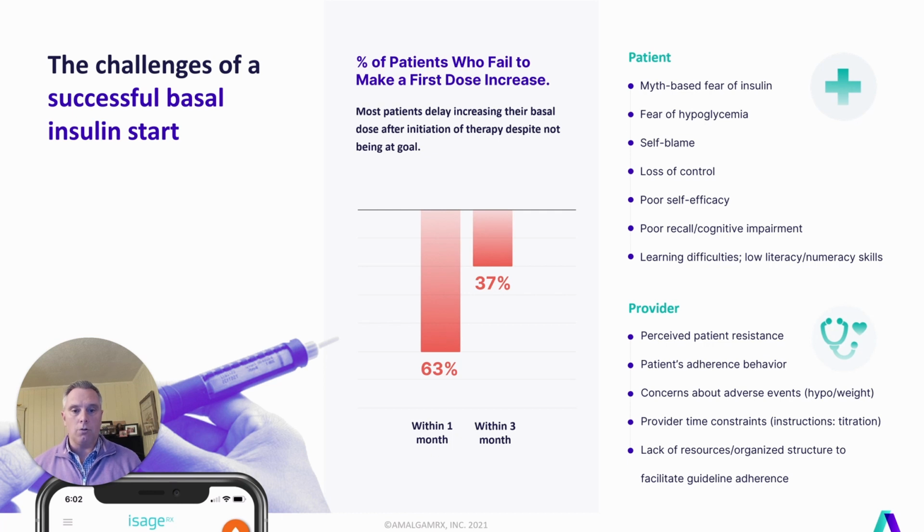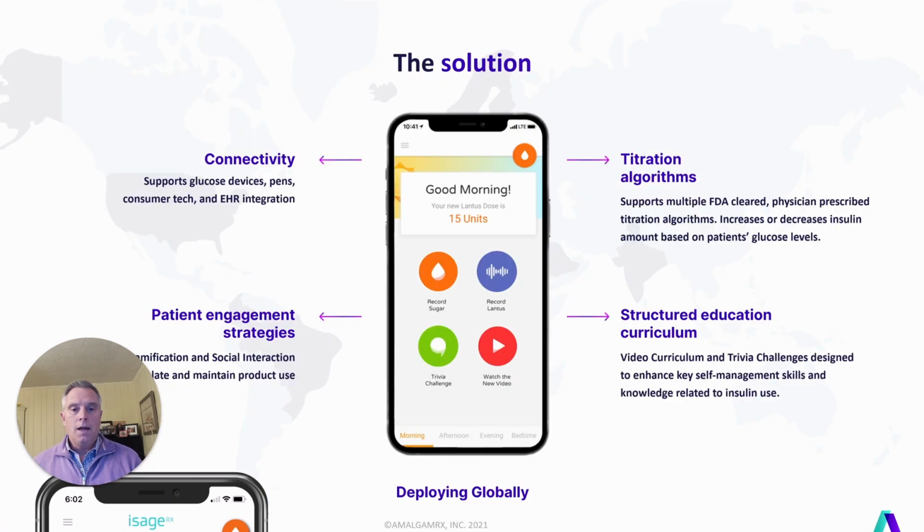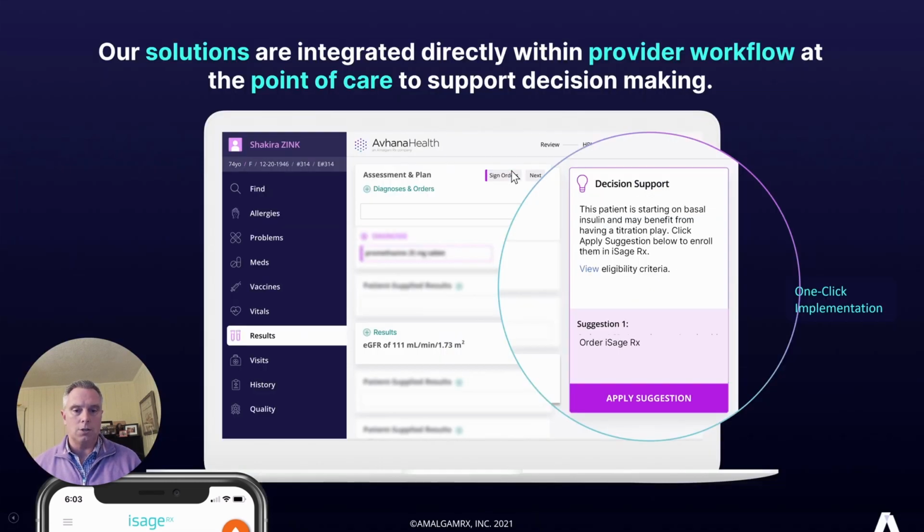There are excellent algorithms that can be used to help patients self-manage outside the office. At Amalgam, what we really saw was an opportunity to build a digital solution to help support patients and providers in this process. So we've digitized a number of titration algorithms that a provider can order. Patients can access them in a digital application along with self-management support and education. We're connecting to Bluetooth glucometers and CGM and dose capture devices to really simplify and streamline the entire experience.